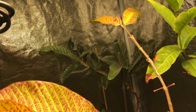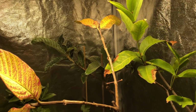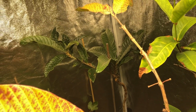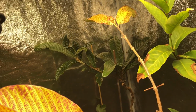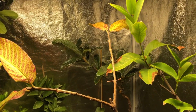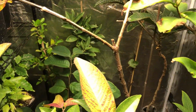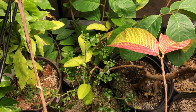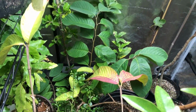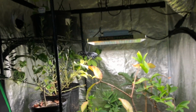I got that this spring, and when I went to the nursery, I chose this one specifically because it didn't have fruit on it and wasn't stressed. But I know it is a fruiting age because all the other ones around the same size had loquats on them at the nursery, though they were definitely stressed out. My Australian finger lime down here is definitely going to flower towards the spring. Those are the little updates in here.